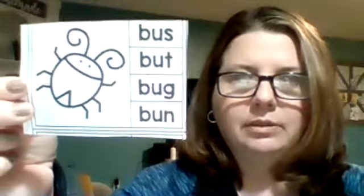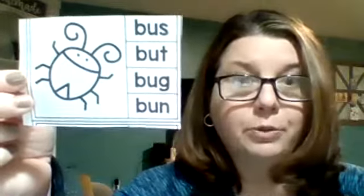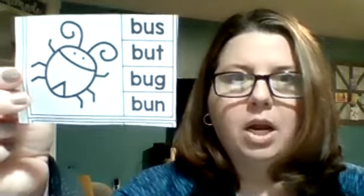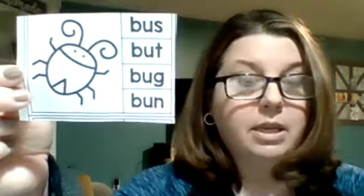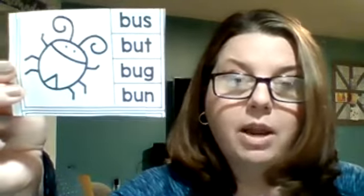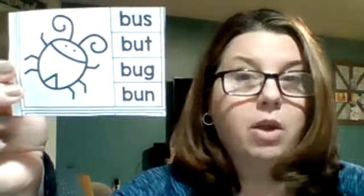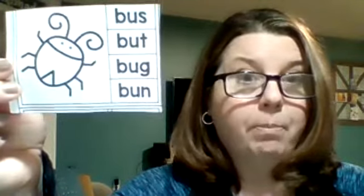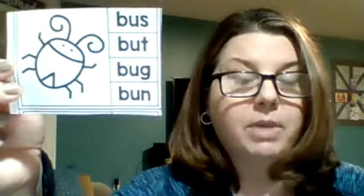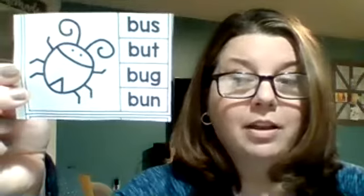Bug. Bug. That had some dots on it, it would be a ladybug. But it's just a bug. Do you hear the beginning, the middle, and the end? All right. Find the one that matches. Look at those endings because they all start with the same beginning letter. Bug. All right. Find the one that makes that G sound. Color in the block.